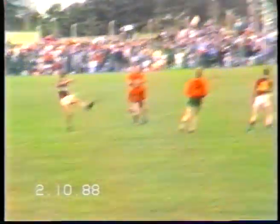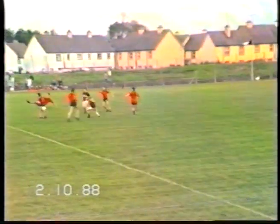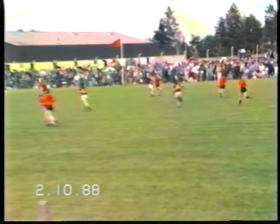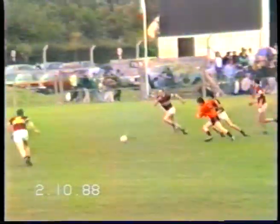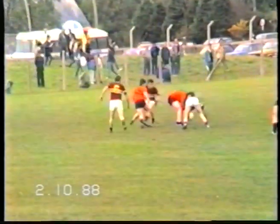But well broken up by Ger Mullen, well spotted by Ger. Lets it in towards Aidan. Aidan doesn't get possession, and it's added to and cleared further down the field. Broken by one of the Ballyhaunis lads. Colin Mullen got in a good tackle there. Ballyhaunis still on the attack.